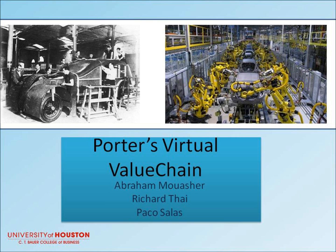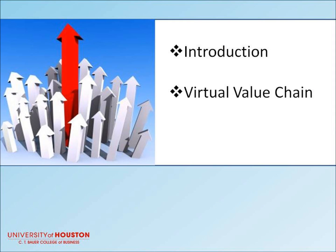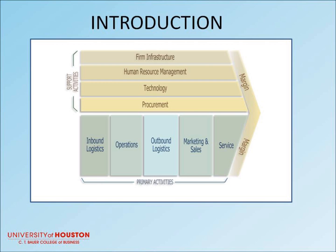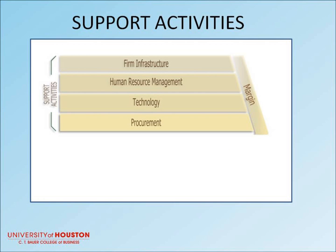We are current students at the University of Houston and will be explaining Porter's virtual value chain. We will start with a brief introduction and will go into describing the virtual value chain, which evolved from Porter's value chain. Porter's value chain consists of physical activities which are either primary or supportive. An organization should run these activities at an optimum level to achieve competitive advantage.